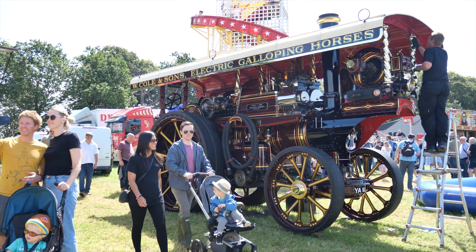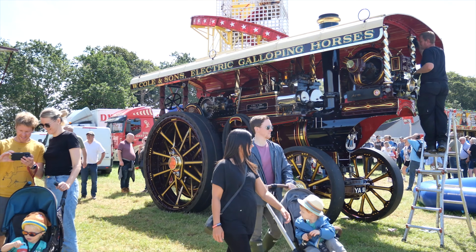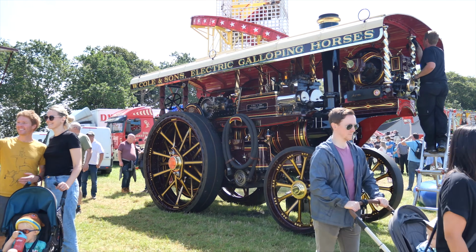It was a lad called Thomas Aveling that came up with a movable traction engine using the steam engine to move the steam engine. He eventually made a company called Aveling and Porter, which, to be honest, is the only traction engine company I know the name of. I don't know a lot about them, but I know I like them. And I like the smell of coal, and I like steam organs, and I like fairground rides, and I like ice cream, and I like bacon butties. So it's actually perfect for me.